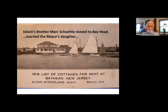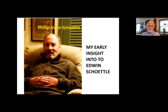Anyway, Shuttle had a family as well, and his brother, Mark Shuttle, moved to Bay Head during the hard years, and his wife and the sisters moved to Bay Head during the Second World War. Mark Shuttle married the mayor's daughter in Bay Head. And this is the list of cottages for 1918. I don't know Mr. Strickland, but he lived on Bridge Avenue.